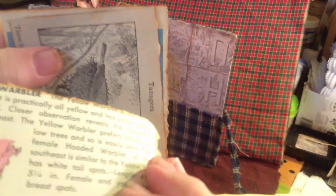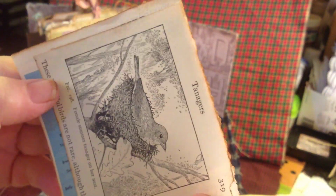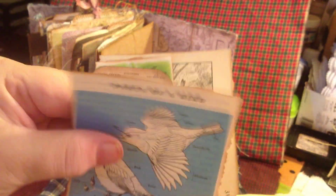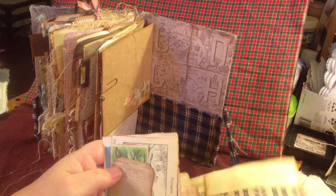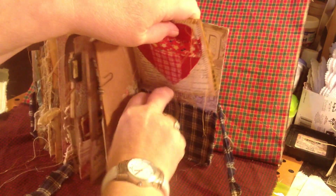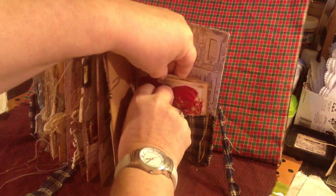And in here is another pocket, and this has just pieces of ephemera, and I found some bird pictures that came out of an old book, and I just went ahead and put those in there because I thought they were kind of cool. And so those all fit down in this little pocket. And then on the back there is a napkin decoupage of a little girl, and then there's some flowers that I decoupaged around her. So that goes in there, and then you are at the back of the journal.